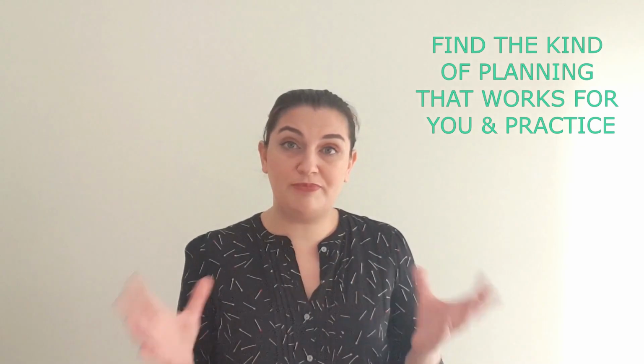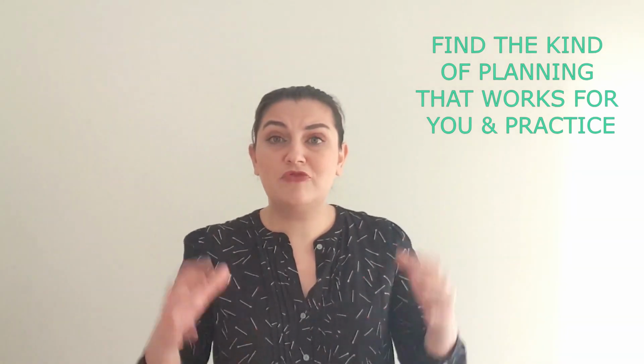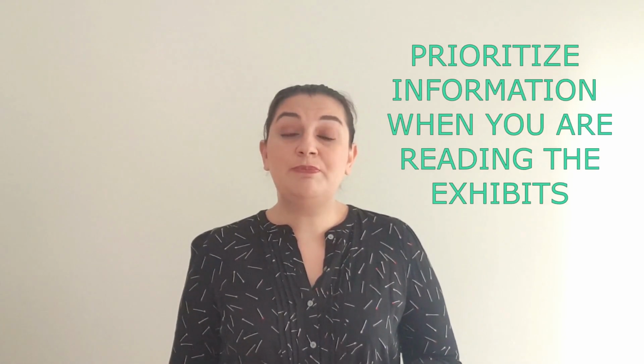For some people, this is writing down most of the details. For some people, it's just a rough plan. And for some people, like me, it's a full brain dump on the margins of the page, whatever comes to your mind when you're reading. The minimum you want to do is try to understand the priorities of the case.